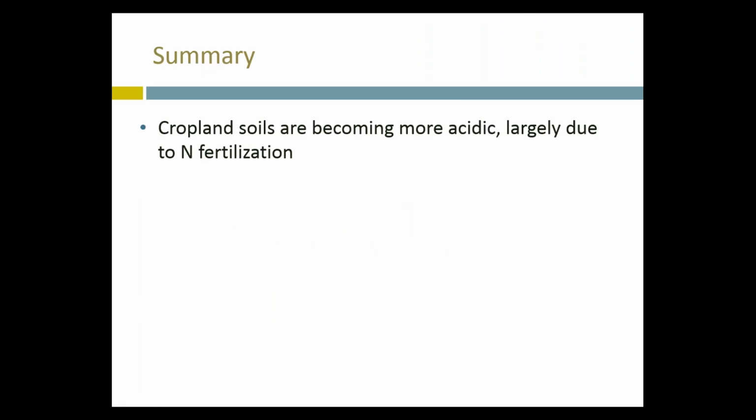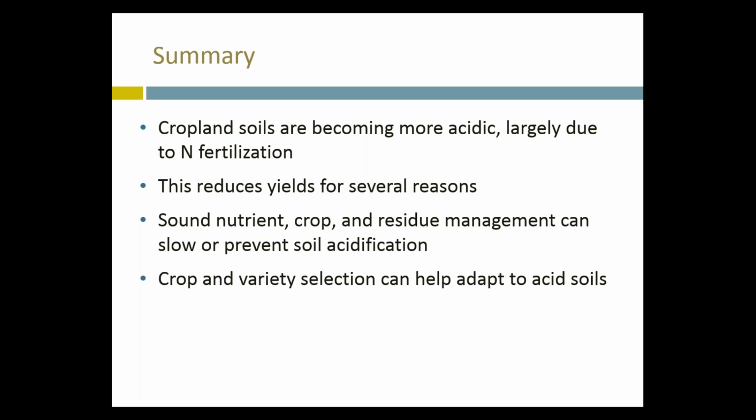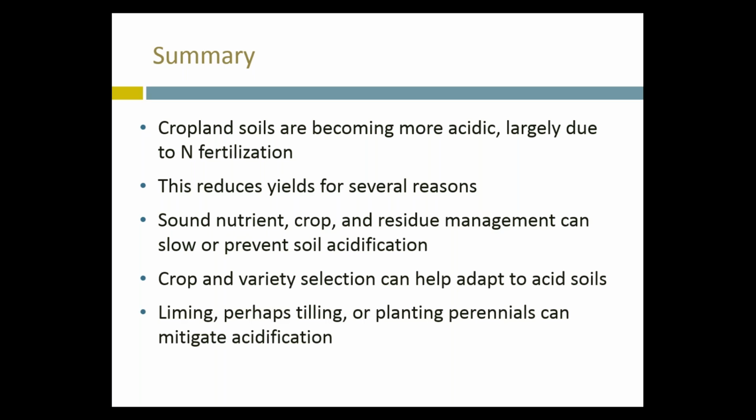So to summarize, cropland soils are becoming more acidic, largely due to nitrogen fertilization. This reduces yield for several reasons, as I mentioned. Sound management of nutrients, crop, and residue can help slow or prevent soil acidification. Crop and variety selection can help adapt to acid soils. And liming, perhaps tilling or planting perennials can help mitigate or actually even reverse acidification.